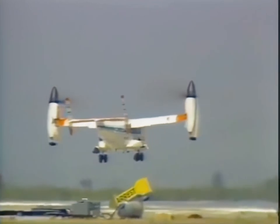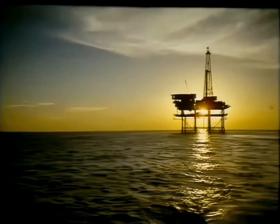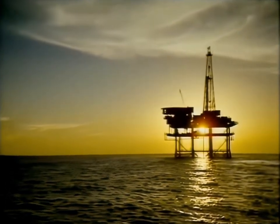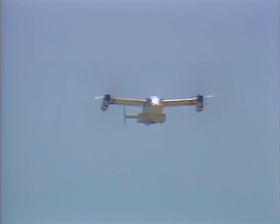A tilt rotor's speed and comfort would make it an ideal intercity transport. It could also be the most economical way to service oil rigs more than 100 miles from shore. And because of its speed and endurance, the tilt rotor could be used to carry out long-range rescue operations, searching for 3.5 hours, then flying survivors to a hospital 200 miles away.